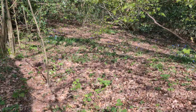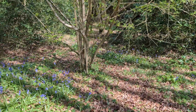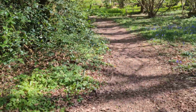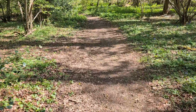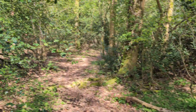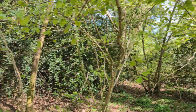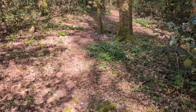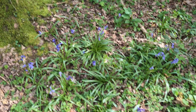Suddenly, I don't remember these ones either through here. This little patch here. Interesting. Path up to the camp. Obviously, we've got a lot of holly in this section, through here. A little patch of bluebells, I don't remember.